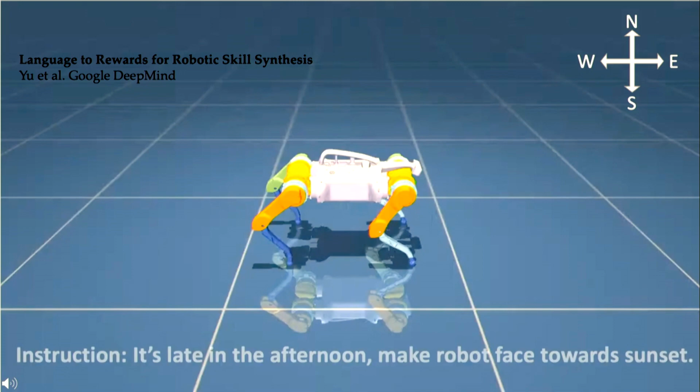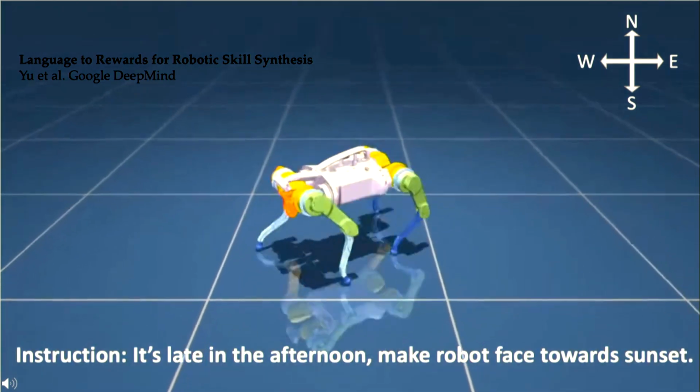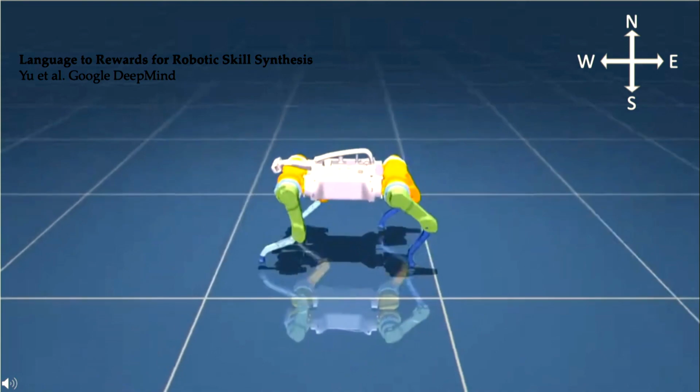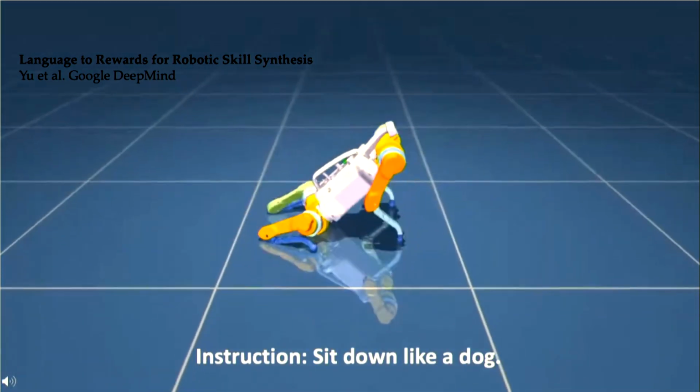In a follow-up work with folks at Google, we looked at this problem in the space of robotics. So the idea is very similar here. We are starting with a high-level language instruction, like "it is late in the afternoon, make the robot turn towards the sunset," and that actually creates weights. The language model generates weights of a reward function that, once you optimize it, gets the robot to turn.